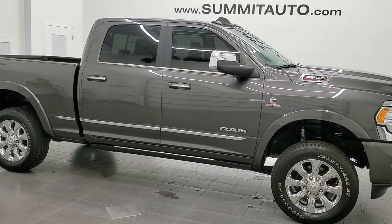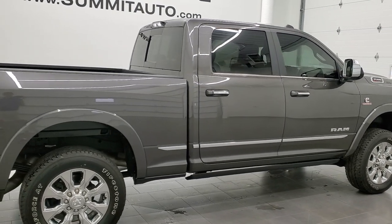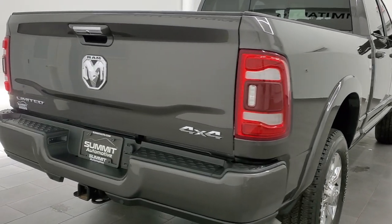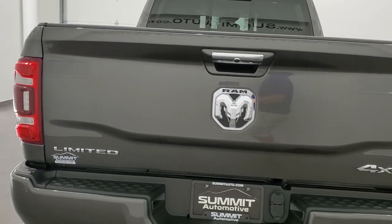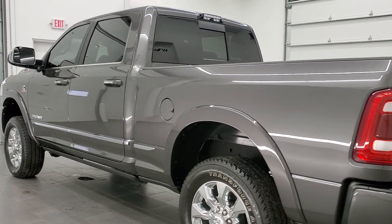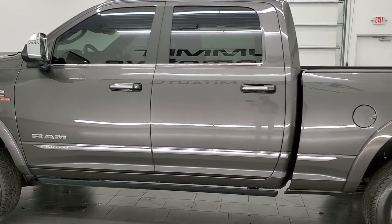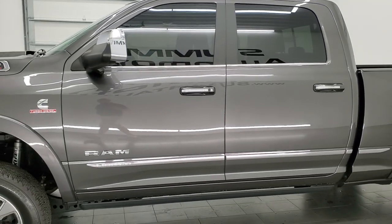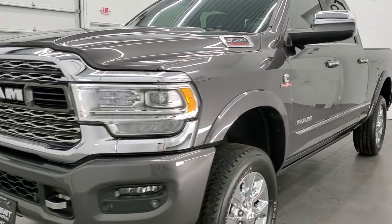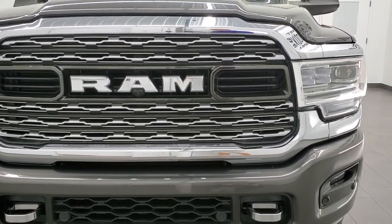This 2019 Ram 3500 Crew Cab Short Box Single Rear Wheel is stock number 12068Z. We're here at Summit Automotive in Fond du Lac, Wisconsin, your new and used Ram and heavy duty truck headquarters. This 2019 Ram 3500 has the 6.7 liter Cummins diesel. It has been fully safetied and inspected by our service shop, has a fresh oil and filter change. All the fluids have been checked and topped off, and this truck is 100% ready to go. Granite crystal metallic is the color.